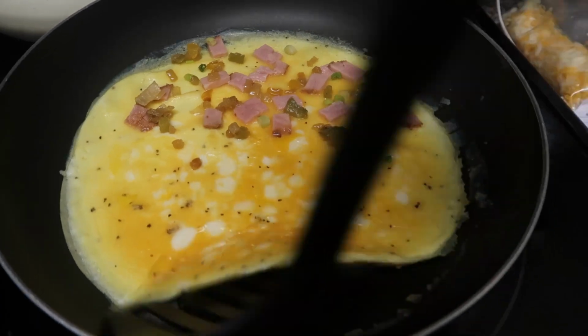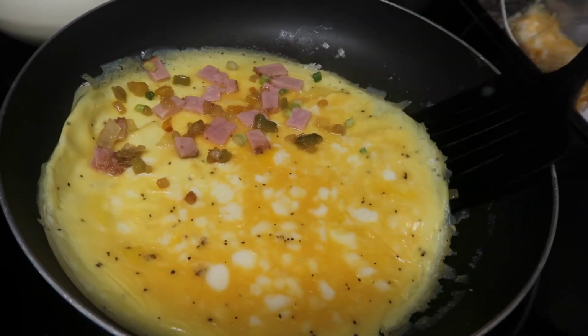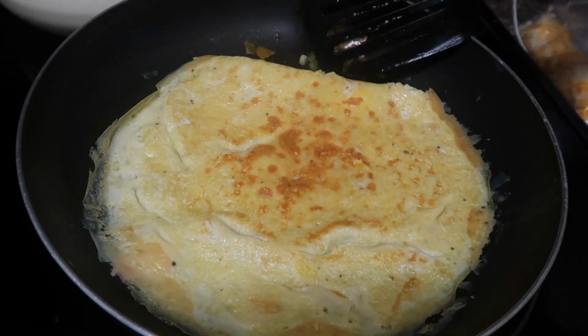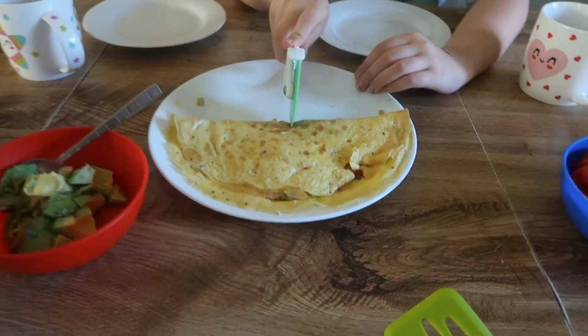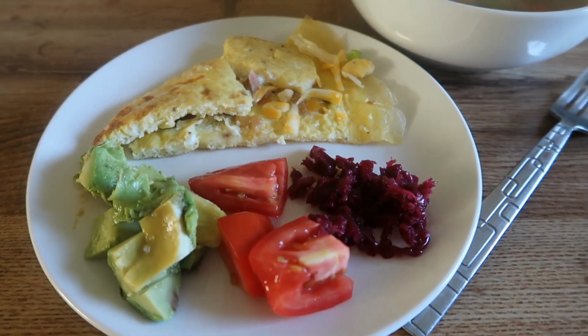On our omelets, I used some ham from the freezer, as well as sautéed onions and peppers. And some people in my family wanted cheese. As you can see, I was having trouble keeping the toppings on as I was flipping this omelet. I also served the omelets and soup with avocado, tomatoes, and sauerkraut.